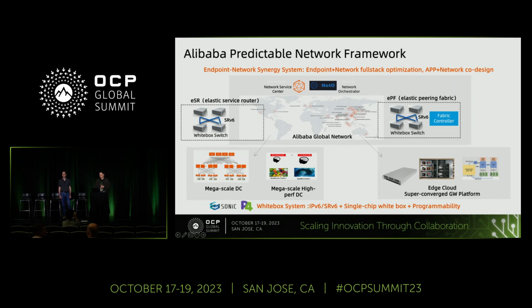To simplify the global network, we utilize a single protocol stack, IPv6 and SRv6, and single chip white box. Actually, we build all our white boxes using a single chip. We love single chip. And of course, we use SONiC for all our devices. With SRv6 programmability, we can provide predictable network service to every single user and application in the global network.